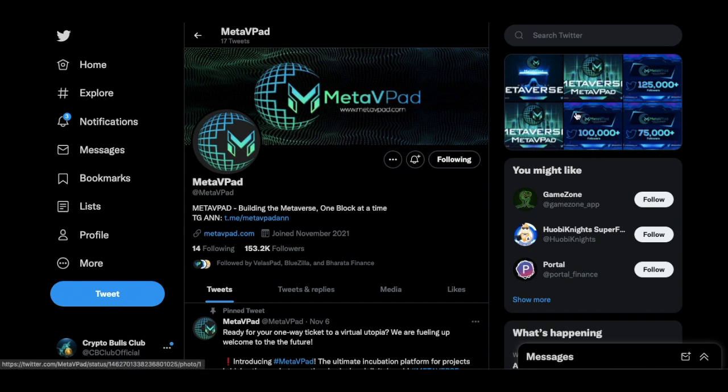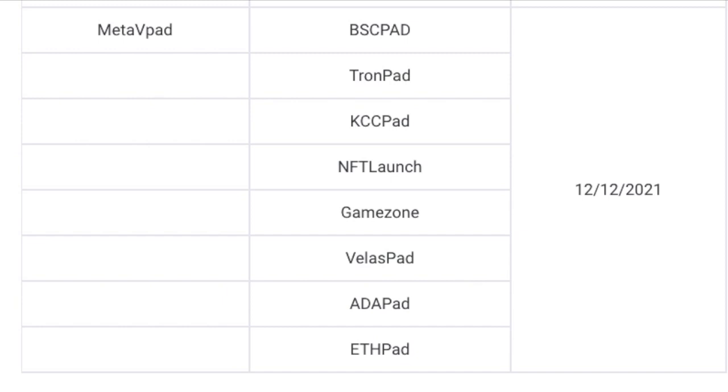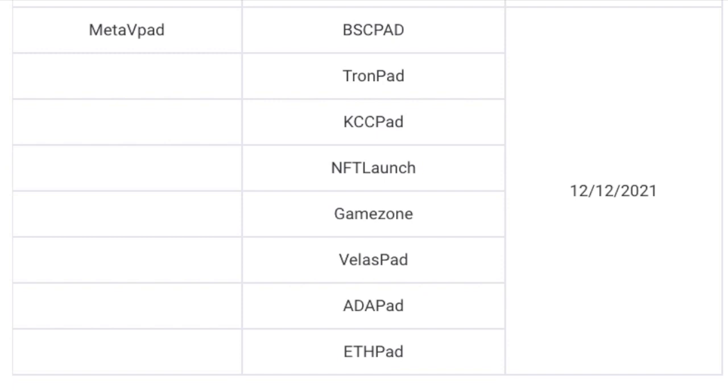Now, what are the platforms that will actually hold the IDO for MetaVPad? Let's take a quick look at that. Since MetaVPad is incubated by Bluezilla, all the other Bluezilla incubated projects like BSCPad, TronPad, KCCPad, NFT Launch, GameZone, VelasPad, ADAPad and ETHPad will hold the IDO. The tentative date is not decided yet, but it's around the 12th of this month. Those are the important dates and the platforms.